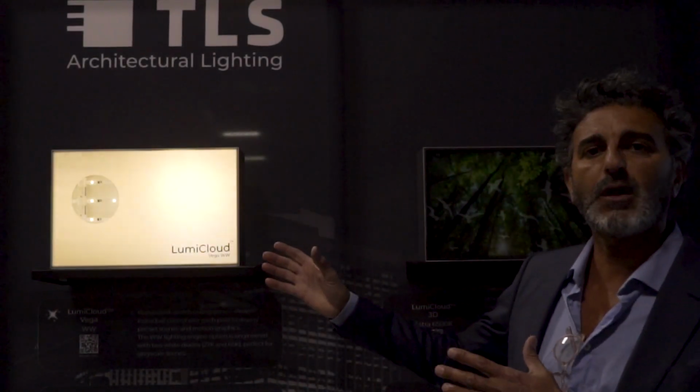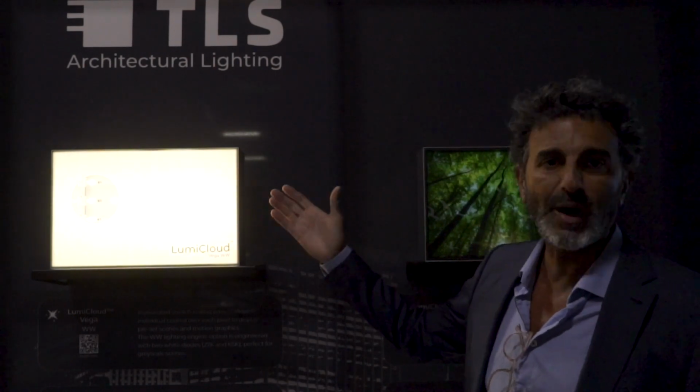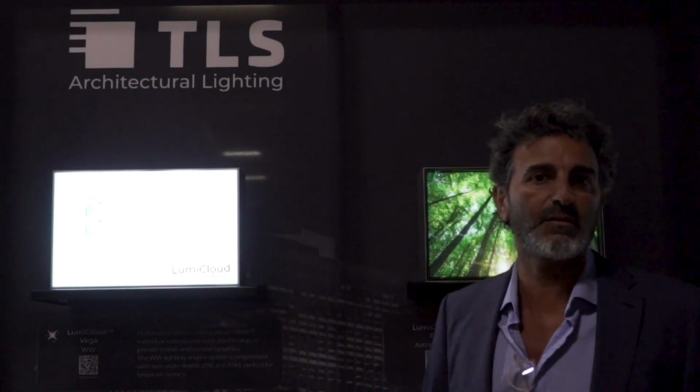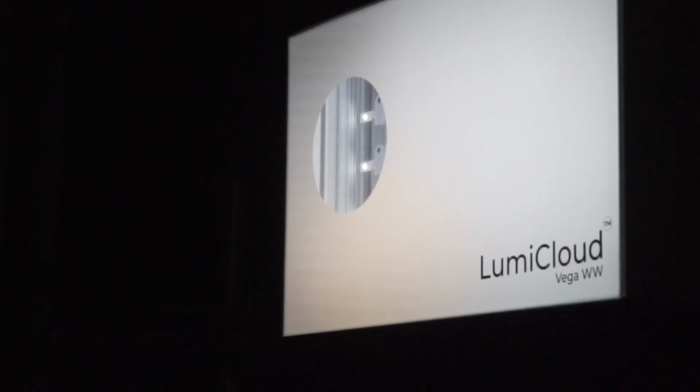We don't use RGB color here, we have other solutions for RGB and RGBW. We're working here on white spectrum light, great for a tunable white solution, and turning the whole ceiling, wall, or any application into a movement and a very dynamic solution. This is the Vega WW LumiCloud.